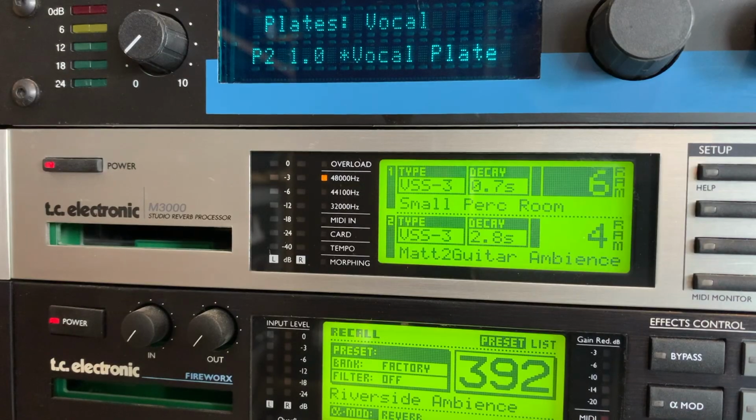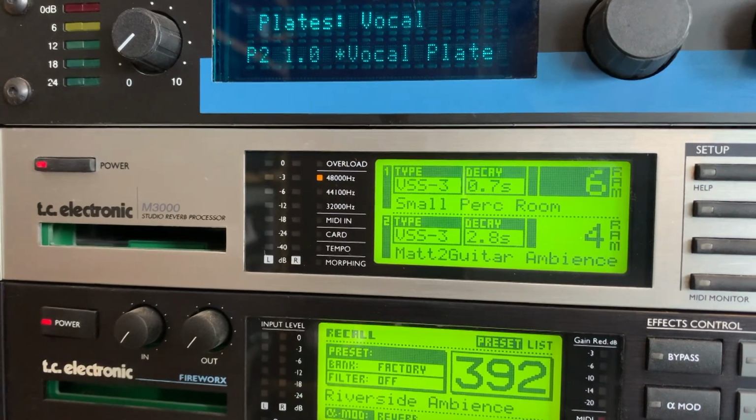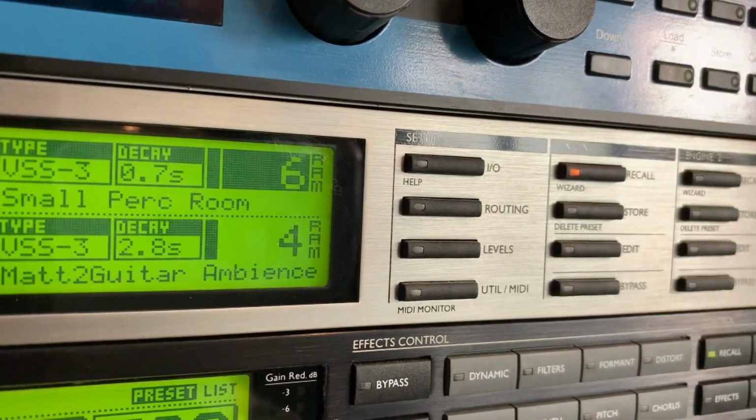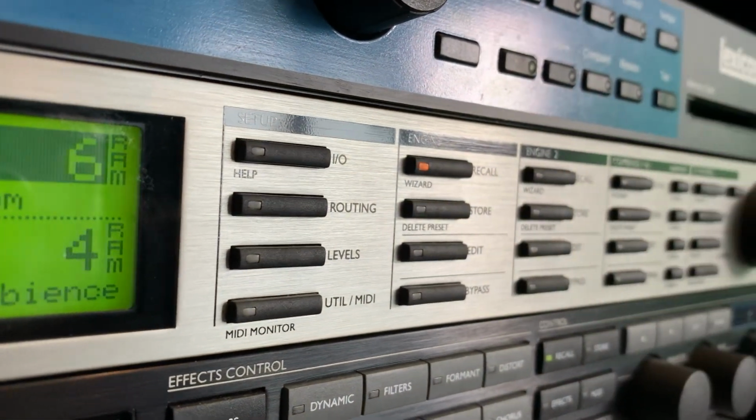Next up we have the TC Electronic M3000, and this is a device that creates very realistic ambience and it's used a lot in post-production and film. It was an expensive device. I bought this one new. It's got 2 effect engines in it, so you can have 2 effects simultaneously running in it.